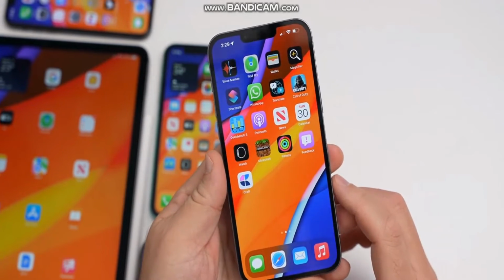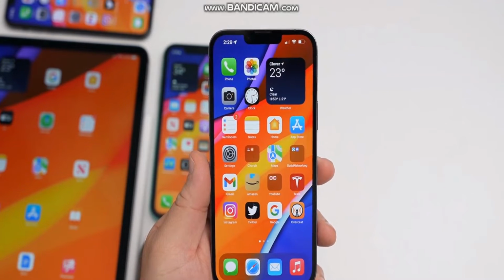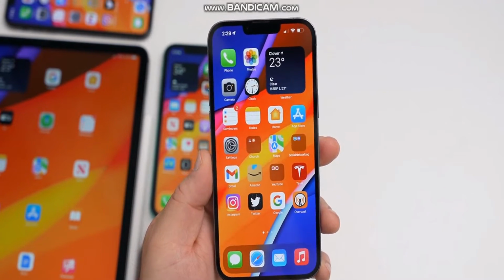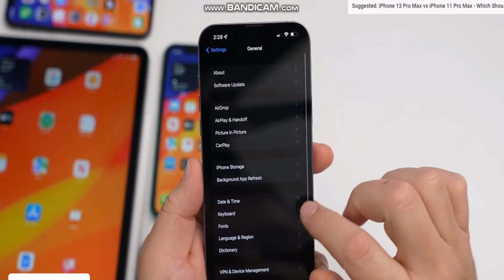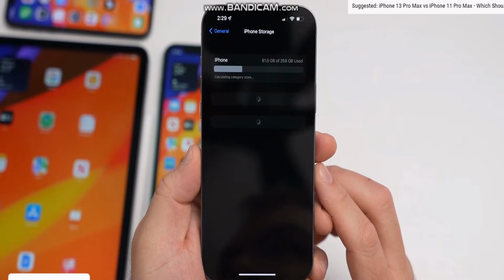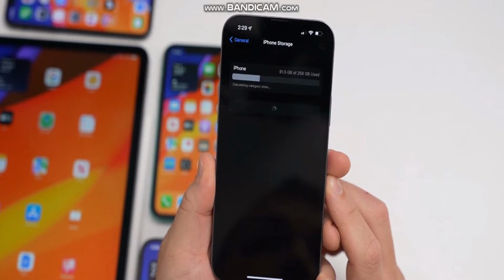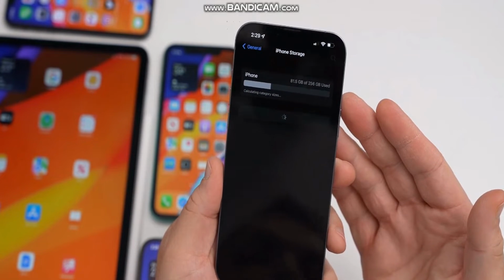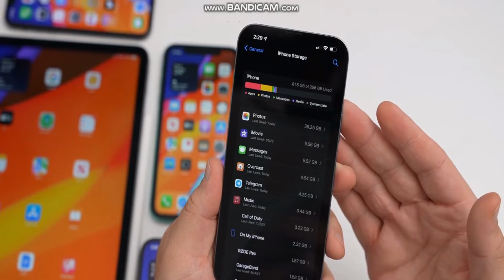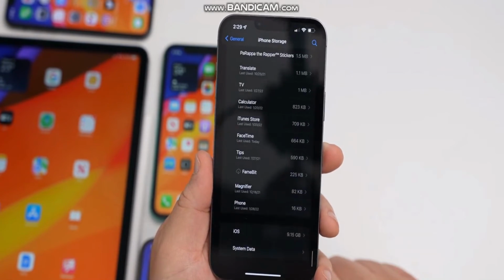Everything from universal control on the iPad being a little bit buggy, though it seems to work pretty good, but there's definitely some issues here and there. Also, that storage bug seems to be more prominent in this update than any other I've used. When I go into storage and wait for it to load, it seems to take a very long time or just not load at all on my 13 Pro Max. Even on 15.3 it seemed to be fixed, and it's not in this one. So you'll see it just loaded here, but when I looked at it the other day it wouldn't load.